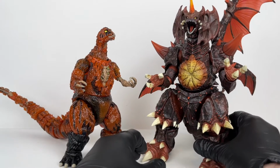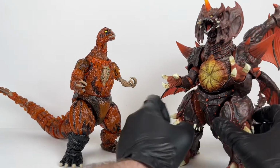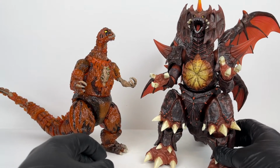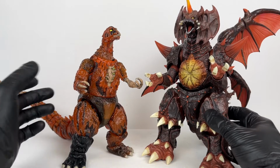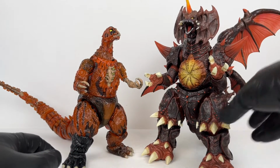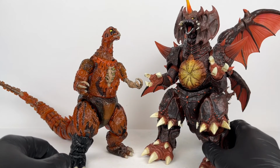And then Destroya, what a freaking unit. Just massive. The wings could have been a little bigger even if you wanted to, but whatever. I have nothing bad to say about these figures. They are super phenomenal. I guess the one thing I could point out is Super7 still decided not to give us a jaw articulation on Destroya, instead of providing us with 2 separate heads.